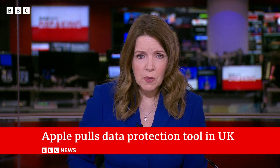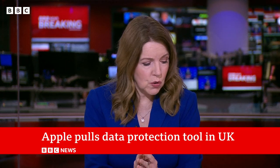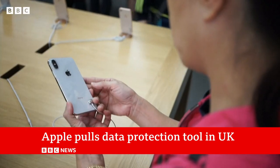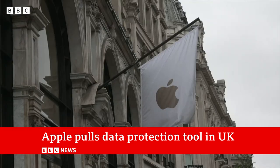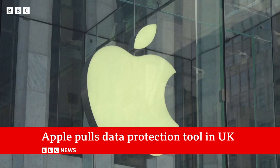Now, breaking news coming into us, and Apple is taking the unprecedented step of removing its highest level data security tool from customers in the UK. Now, viewers might remember in the last couple of weeks we covered this story after the UK government demanded access to user data, and we explained that possibly it would lead to Apple taking this step of removing its highest level data security tool. This is called Advanced Data Protection.